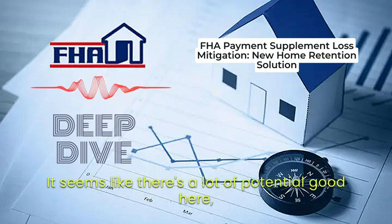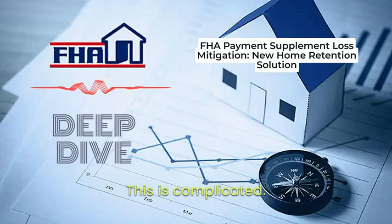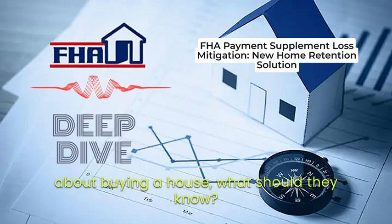Yeah, I like that. It seems like there's a lot of potential good here, but also some real concerns to keep in mind. This is complicated. Absolutely. There are a lot of moving pieces. So what's your takeaway from all this? What should homeowners and people thinking about buying a house know?